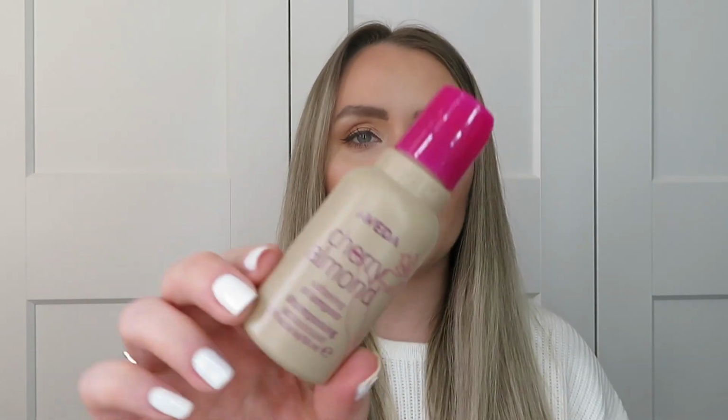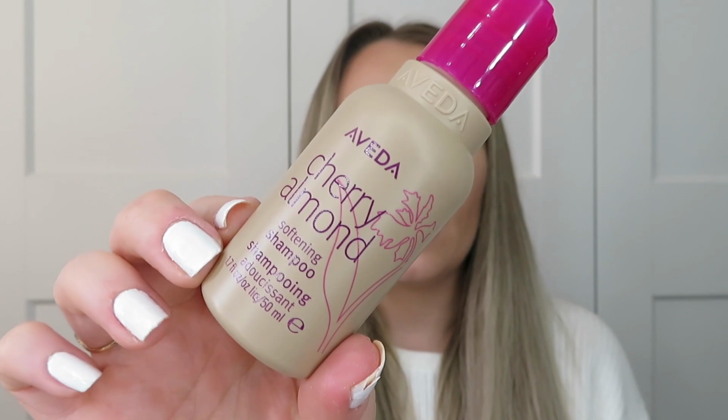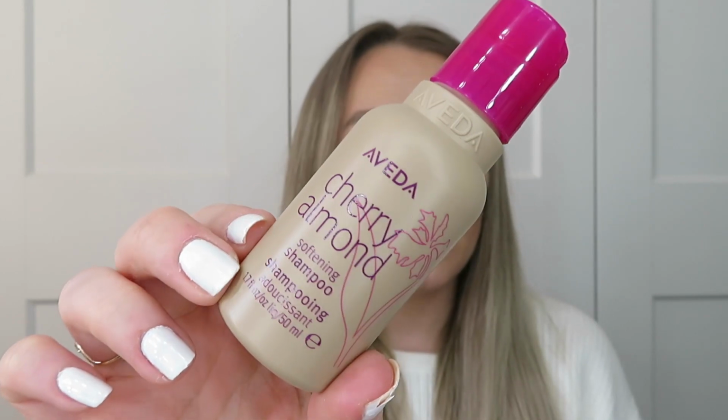So first up we've got from Aveda the Cherry Almond Softening Shampoo. This was in the Look Fantastic Valentine's limited edition box. It also came with a conditioner, which I haven't used yet. When I first smelled this, I thought it was quite strong and I wasn't really a fan of the smell. It's very, very cherry smelly, but when it's actually on your hair it smells so nice, and it kind of lingers as well. So I did like that.